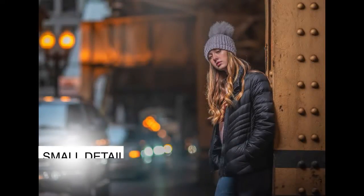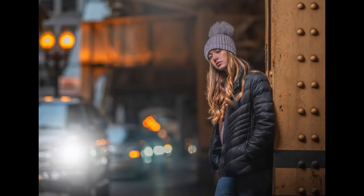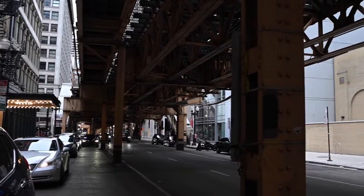Now remember, small details, big impact. I will also come over here when it's later in the day and those street lamps come on and they're yellowish, and then they'll shine on the viaduct, which is also kind of yellow in color, and it'll create a really cool gold tone at top camera left. Now let's go back. What's at camera right?